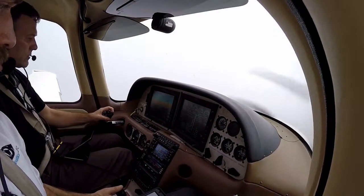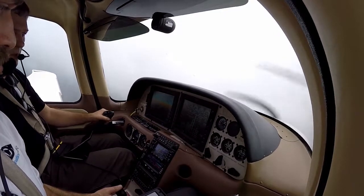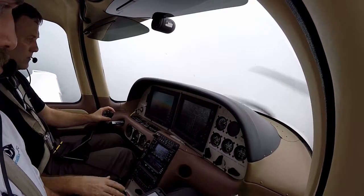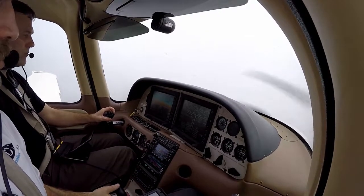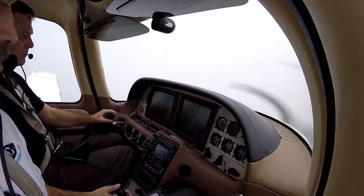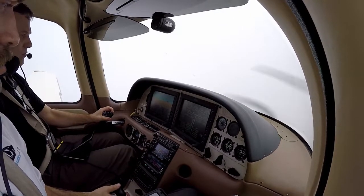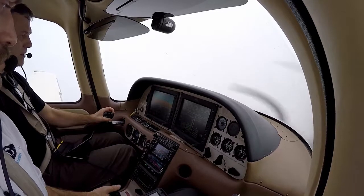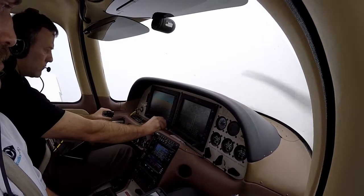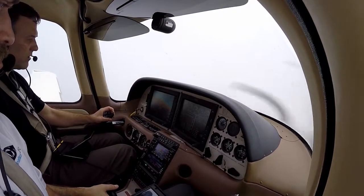Tulsa departure, Cirrus 8139 Victor is with you off of Riverside with request. Cirrus 8139 Victor, Tulsa departure, radar contact, say your altitude. 2,400 for 39 Victor. Cirrus 39 Victor, roger, say request. I'd like to request vectors for the ILS 18 into Okmulgee, going missed. Cirrus 8139 Victor, turn left heading 160, join localizer for runway 18 Okmulgee. Left turn 160, 39 Victor.